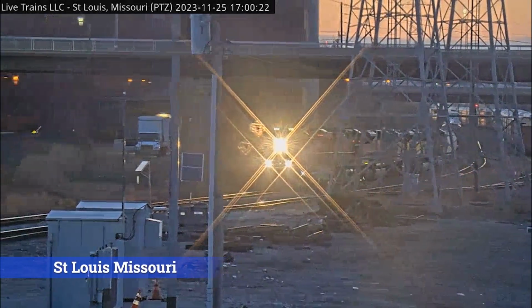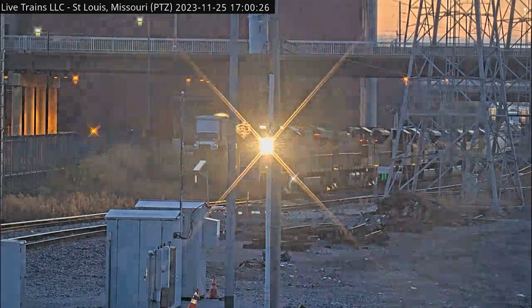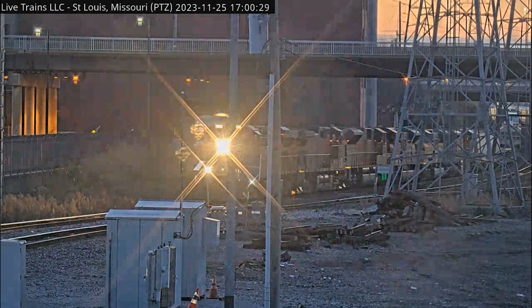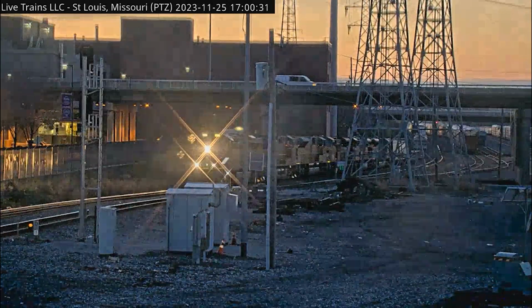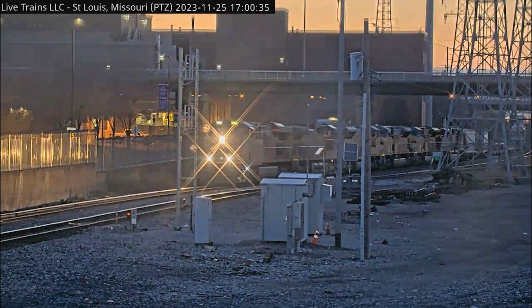In St. Louis, we see a UP train with several more retired UP SD9043MAC units. We've seen quite a few of these passing our St. Louis cameras going somewhere. We don't know, but if you know, put it inside the comments. We'd love to know.